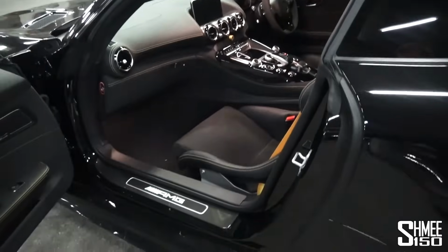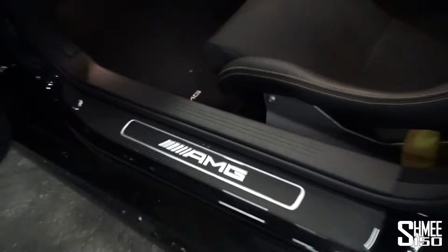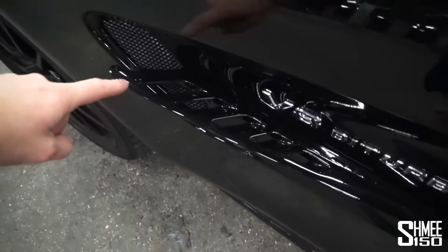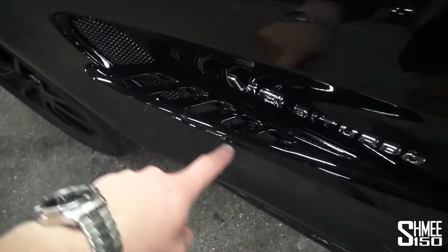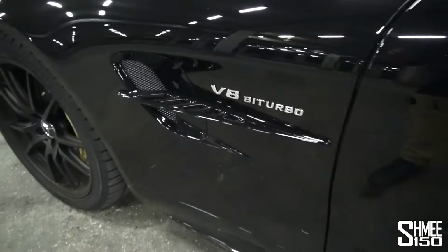On the outside, note the AMG logo with these 5 stripes getting narrower towards the AMG badge. Come and have a look at this. See that pattern in the side slats? I'm not quite sure what you call those. I think that's very, very awesome.